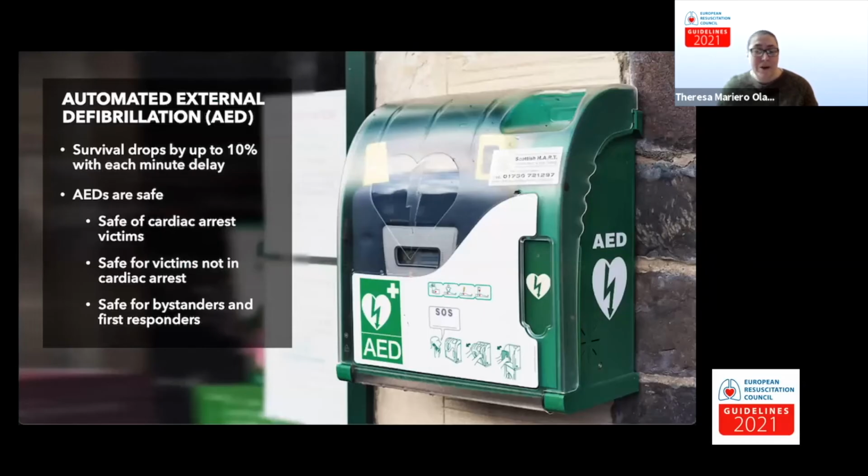Now, the third important aspect of basic life support is using an automated external defibrillator. Now, for any patient with a shockable rhythm, survival drops by 10% with each minute of delay. And the point that we're really eager to communicate is that using an AED is safe. It's safe for the cardiac arrest victim, it's safe for any victim not in cardiac arrest, and it's also safe for bystanders and first responders.